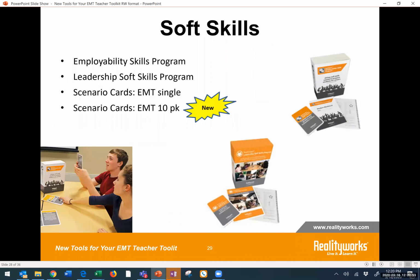We have several soft skill programs available to you. We know that many of our products teach those hard skills of EMT, but we have an employability skills program. The first one teaches 19 soft skills, and we also have a leadership soft skills program that teaches 18 more. Both of these are supplemental programs that could be used in any CTE program, including any EMT course. They're standalone programs that include step-by-step facilitator instructions, student workbooks, and scenario cards. And each lesson focuses on a different soft skill.